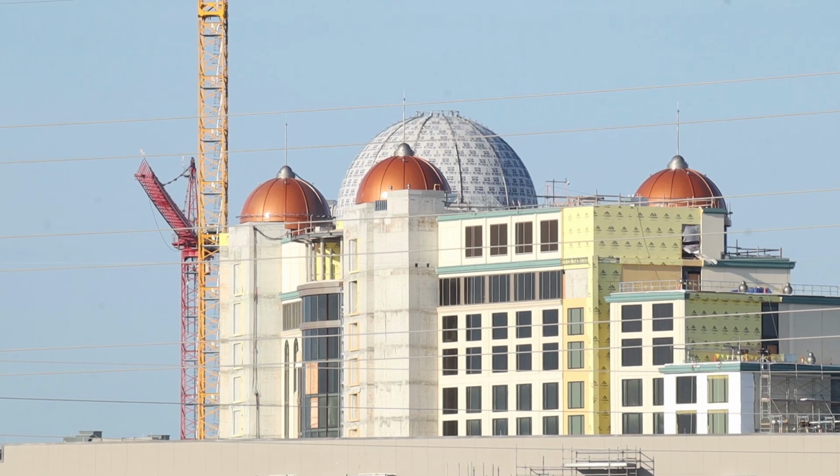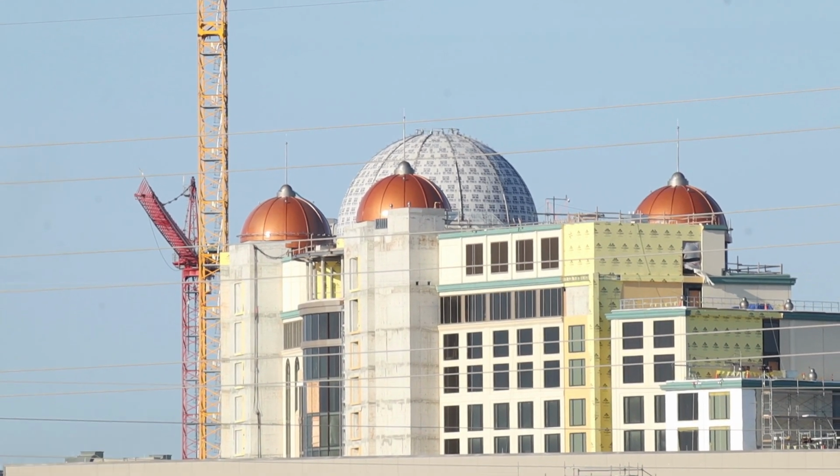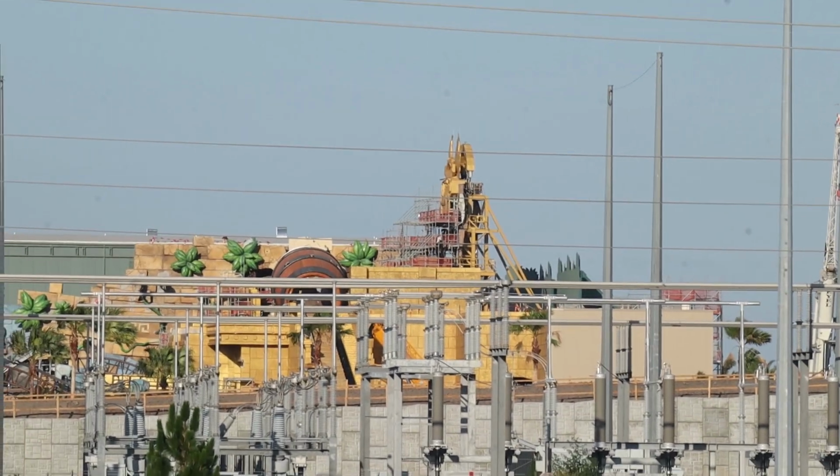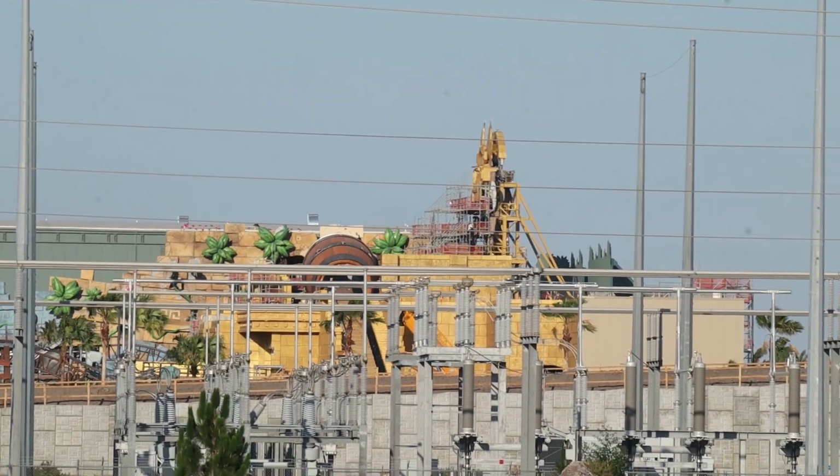See all 4 domes here now. They definitely added an extra dome today. It looks like the monkey facade is definitely there for the fountain. The face is pretty much there, which means scaffolding should come down very soon.